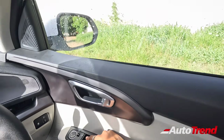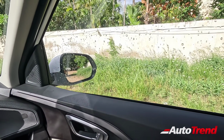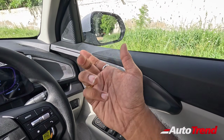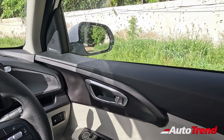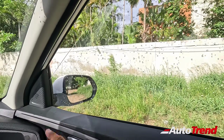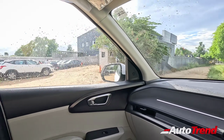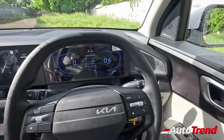However, only the top variants, the HTX, the X Plus, the HTK Plus option, provide you remote control for the window, by which you can simply lower and raise the windows using just the remote key, the smart key of the car. But those features are not available on this car. However, you still get one touch down and one touch up facility for the driver window alone, whereas other windows are just normal regular power windows. Okay, no one touch feature, still it is okay.